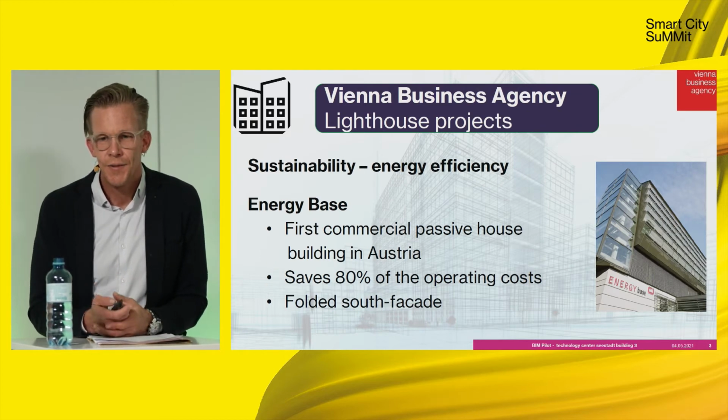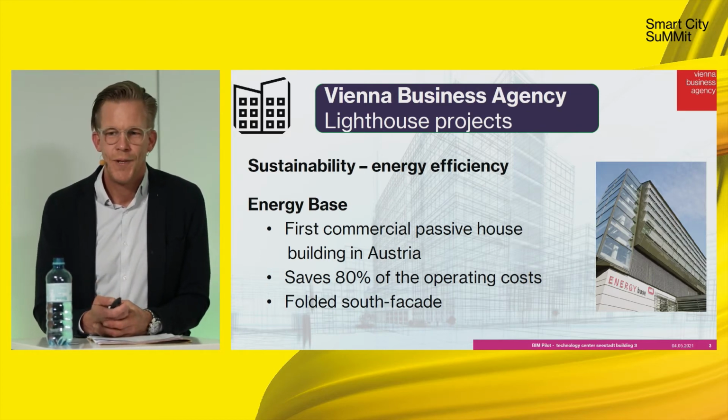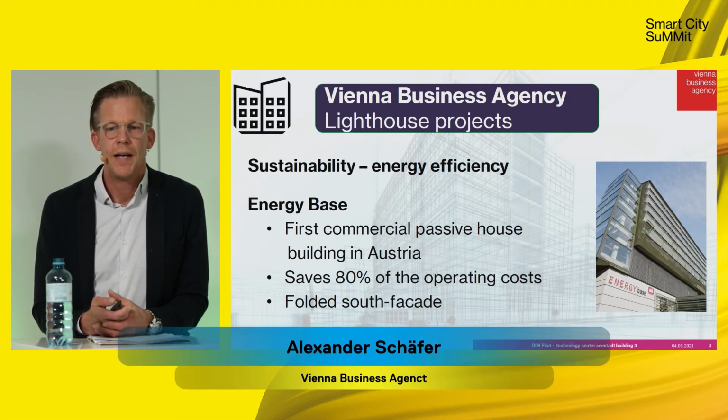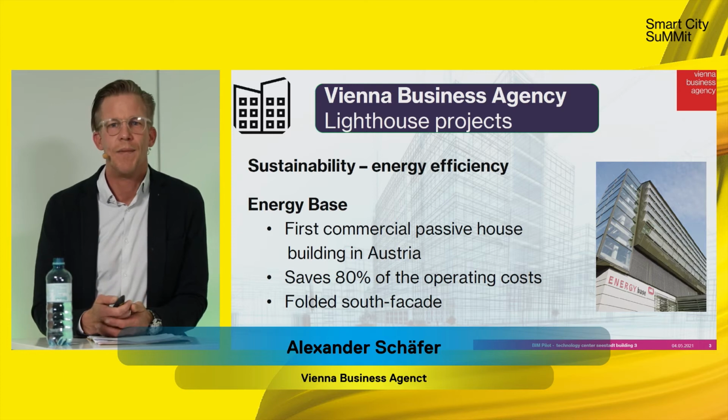I will introduce some buildings we completed the last year. Energy Base was a lighthouse project on the area of sustainability and energy efficiency. It was the first commercial passive house building in Austria. It saves 80% of the operating costs. And the special element is a folded south facade.